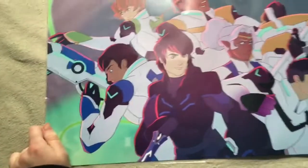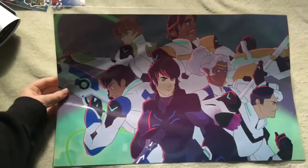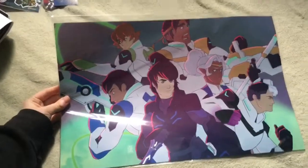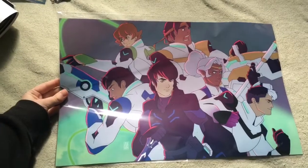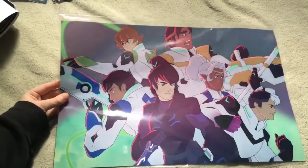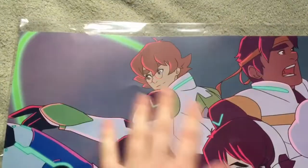And now the big pride and joy of this person's table. I found a print with a group picture of all of the paladins. And I literally screamed when I saw it and ran over, and I knew I had to get this. It's so nice. The little Pidge.